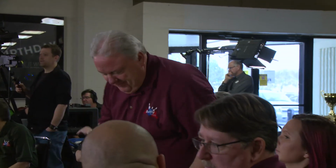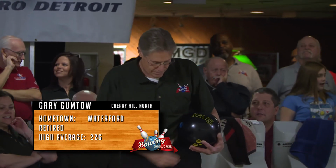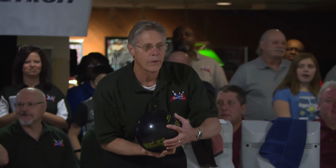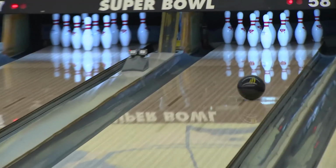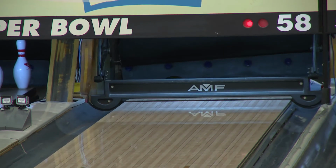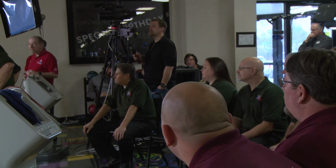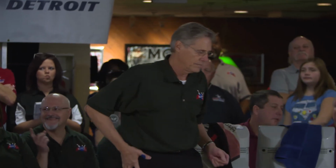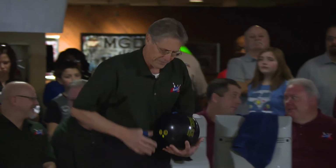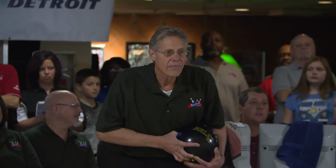Now, here's the situation. Gary Gumtoe up here needs a strike right here. He needs the first strike to keep things going. Good delivery. There you go. Got it. Yeah. That was a good shot. Okay, so let's see here. One more would seal it, but I think even a good count here would count. Stay behind the foul line. Good count. A 9 count would win.